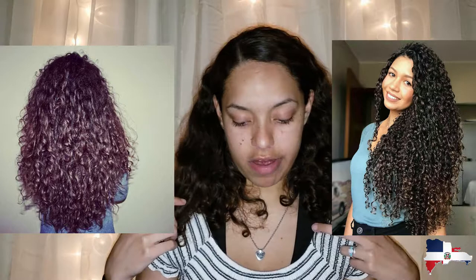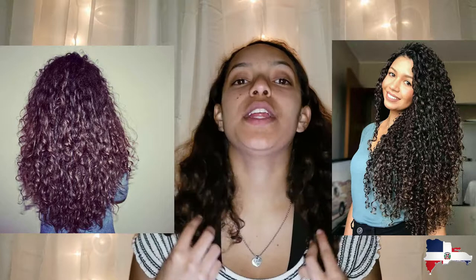Then there are long layers on long hair. It doesn't have too much volume, and when I say long layers with long hair, it's usually where the layers start after your chin. My hair isn't long, but all my layers start after my chin.